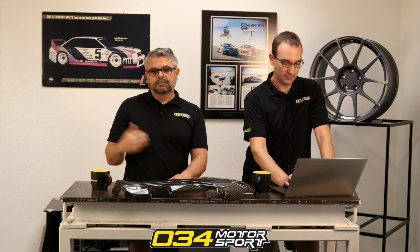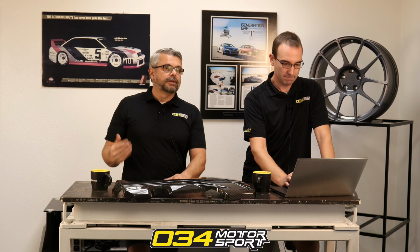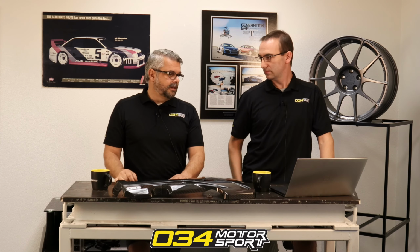It's crazy. And then they're both valved, so there's a regular mode and a sport mode. The sport mode is very loud, and the regular mode I like. I've been driving our car for months now, and I just keep it in the regular mode. It sounds amazing, and it's exactly what I would want.